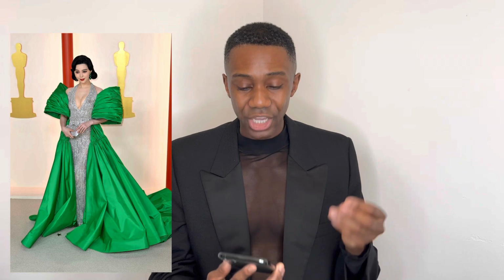Up next, we have Fan Bingbing, and she is wearing Tony Ward. What I don't like about this dress is the color of this extra fabric on this kind of cape material. In the middle, it's a fringed, sparkly material. What would you call that? Like a crystal vibe with a halter neck. I actually quite like that. And I do like this extra fabric on the sides, but I just wish it wasn't in this kind of Bottega green.